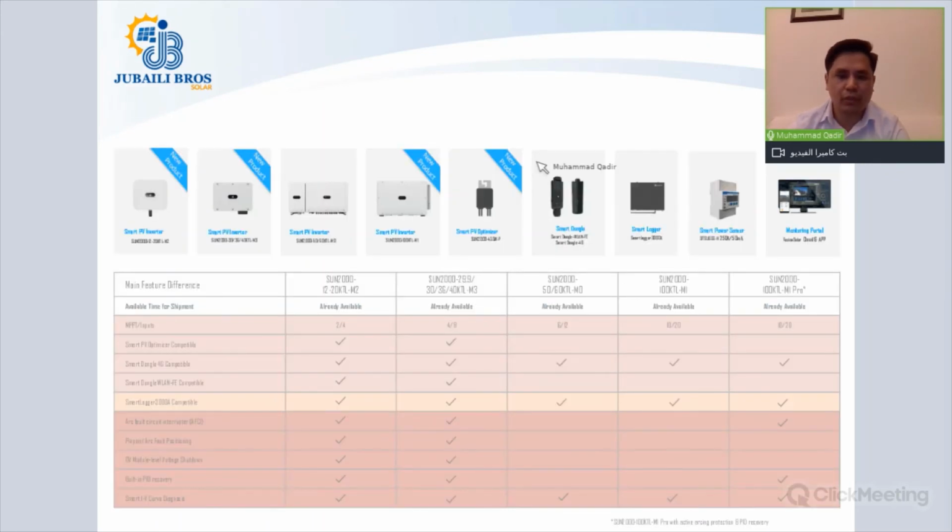So the product portfolio from Huawei, as you can see, is from 12 to 20 kilowatt size as one range, then 30 to 40, then 50 and 60 kilowatt size, the 100 kilowatt, the optimizer, the dongles, the smart logger, the power sensor, and the online monitoring platform. These slides will be shared after this webinar to your registered email addresses, and you can view in detail the features in the table as well.